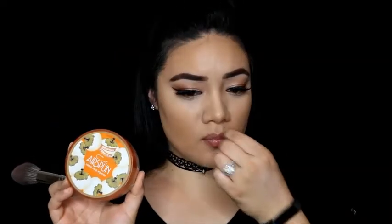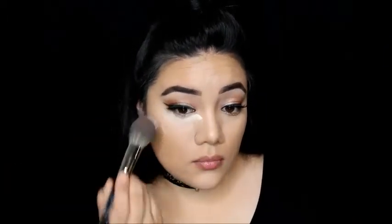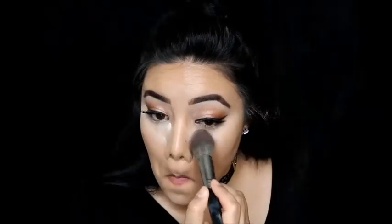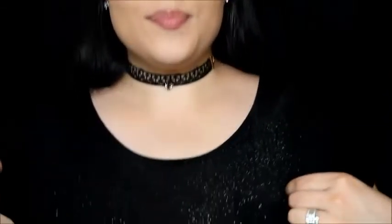To go ahead and set everything, I don't know what's going on here, Kendra, focus. We're going to go ahead and take this Airspun and just apply it right under the eyes so I don't crease there. I am bringing it down a little bit more too, but mostly focusing it right under the eyes. This powder is getting everywhere.